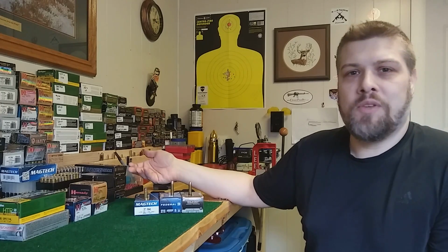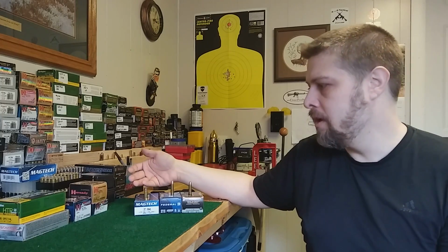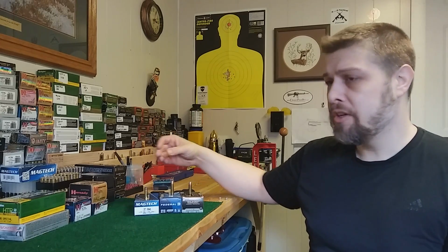And the price for 50 rounds is really not much different than .38 Special. So it's available. There's lots of rounds. You can fire through it. 50 round boxes. It's totally to spec pretty much. Not going to be an issue.